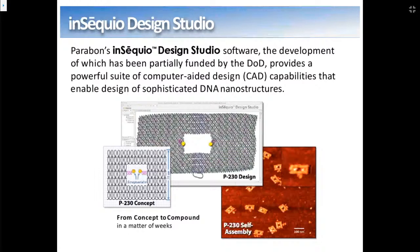With partial funding from the Department of Defense, over the last even more than 10 years, we've been working on a piece of software called InSequio. And think of it as CAD software for creating DNA nanostructures. And what we see here is this idea that everyone wants in CAD, and that is the ability to go from a concept, a napkin drawing, to a CAD rendering.